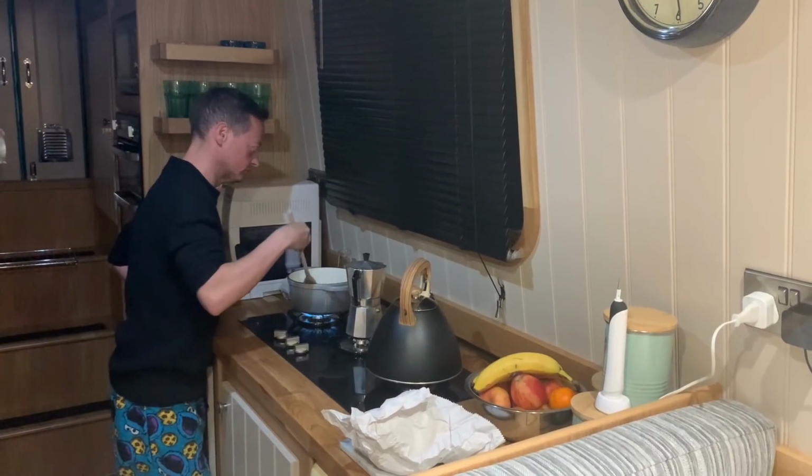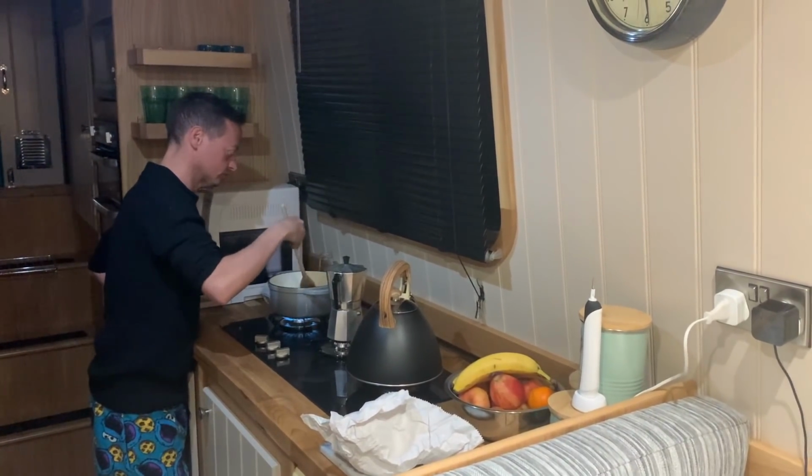Auntie is cooking. That's Alexa thinking I'm calling her name. Auntie is cooking our dinner, which is a sausage casserole. It was so quiet in the village that you could hear the owls outside.